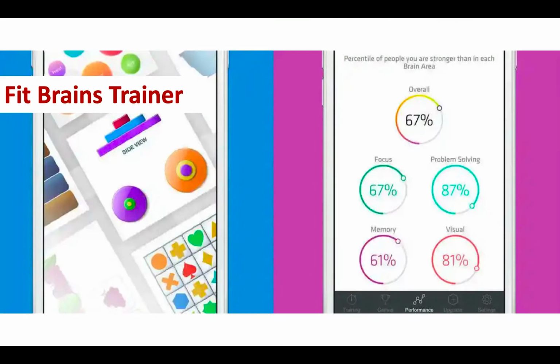FitBrain's Trainer is a modern addition to the brain training family. It takes a fresh, modern take on brain training for mobile devices. FitBrain's Trainer has more than 35 games that are grouped into different workshop categories. It allows you to practice them on a daily basis, but because there are so many and so many different groups, it kind of stops the activities from feeling stale. Whether you're testing your memory, your concentration, your language, or a whole heap of other skills.